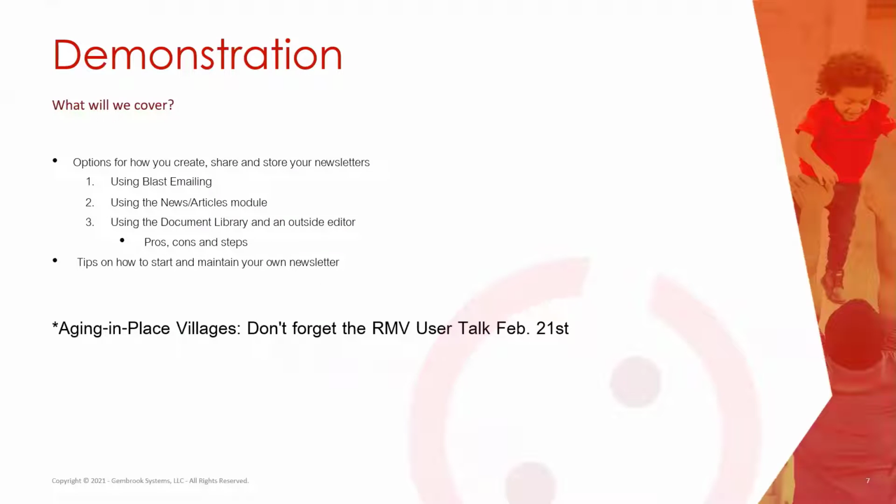And without further ado, we'll dive into today's topic. So today's topic is a little bit of a special one. We had an idea coming from our aging in place villages.